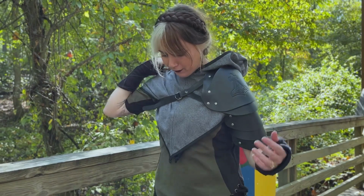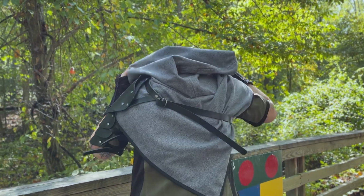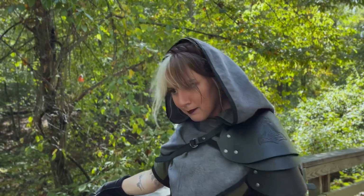Can I see it with the hood on? Of course. I need to get that whole picture there. Oh, that's a long hood. Okay. That adds to it.